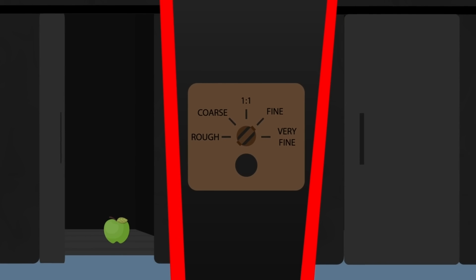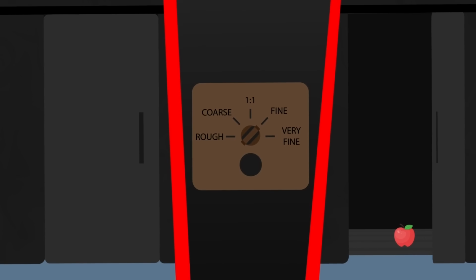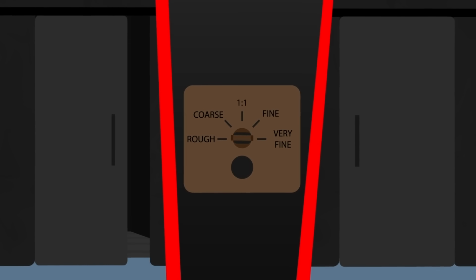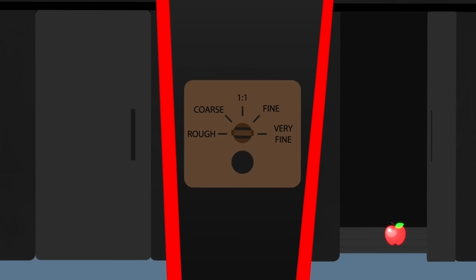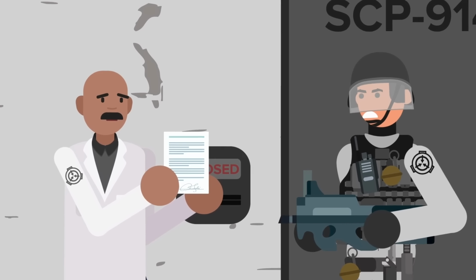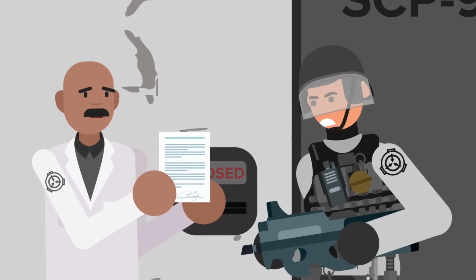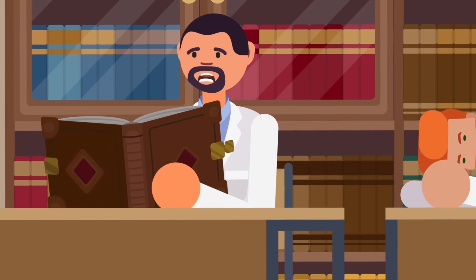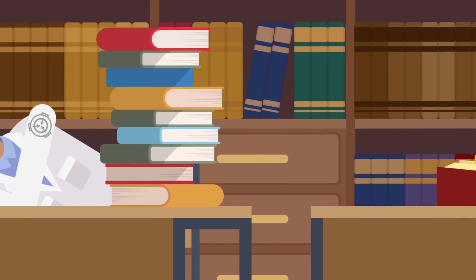Then there were the fine and very fine settings. The former would cause SCP-914 to improve any item, and the latter is capable of the same but with one key difference. Very fine would refine an object even more, usually by giving it anomalous properties. The Foundation higher-ups had permitted staff to freely conduct tests using the Clockworks, although approval was required, and all data was to be recorded.